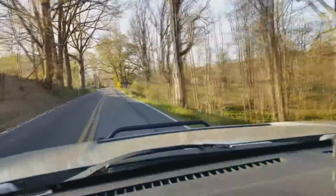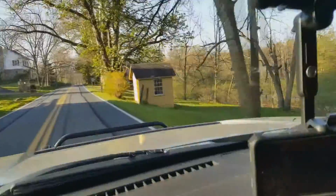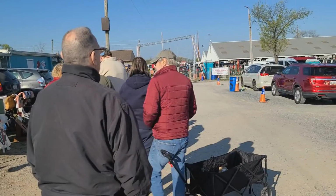A lot of old homes on this stretch of the road here. Barn. This one's kind of neat. Stone house. And they got a summer kitchen building there.